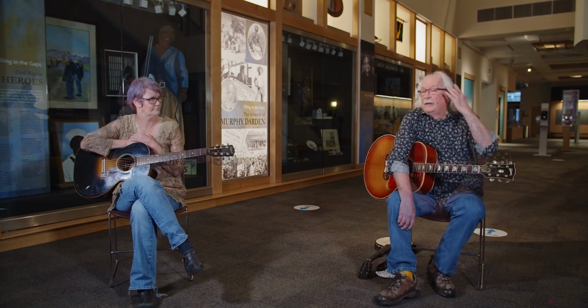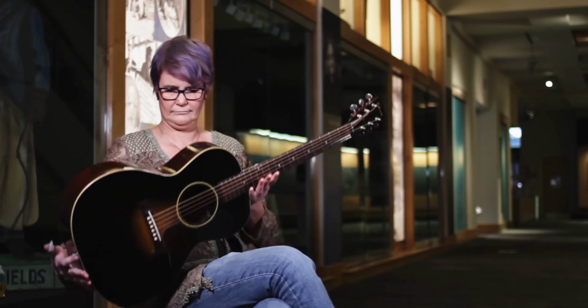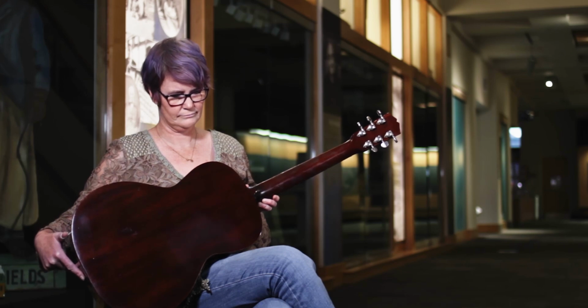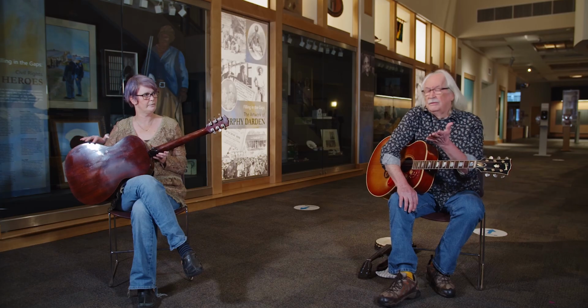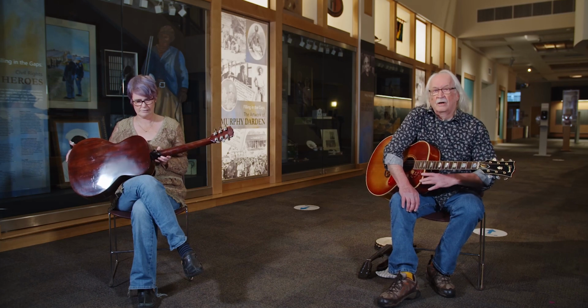And Darcy's is an older L-00, about 1934. Maybe you can show the side of it, Darcy, because it doesn't have the purfling on the back. Fancy word for binding? Yeah, it doesn't have the binding, which is a protective covering for the guitar that was developed by Gibson and some by Fender also in the early part of this century. So this is a great guitar. I love this little guitar.